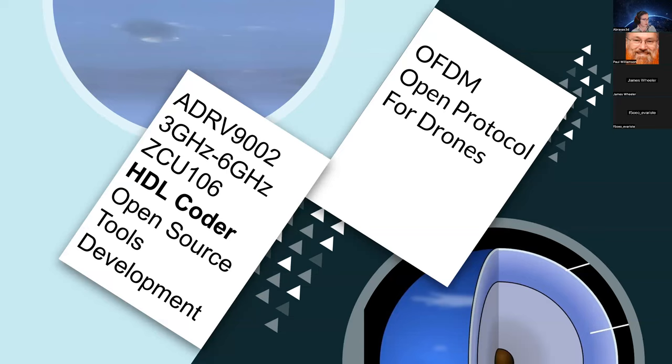It breaks it out into two boards. One of them is, I think, 300 megahertz to 3 gigahertz. The other is 3 gig to 6 gig. Since 5 gig is where the drones are at, where we've selected, at least for now, we got the version that will support 5 gigahertz. So we got the 3 gig to 6 gig version. It'll be here in a couple of days. It will fit onto the ZCU-106, the Xilinx FPGA development baseboard.